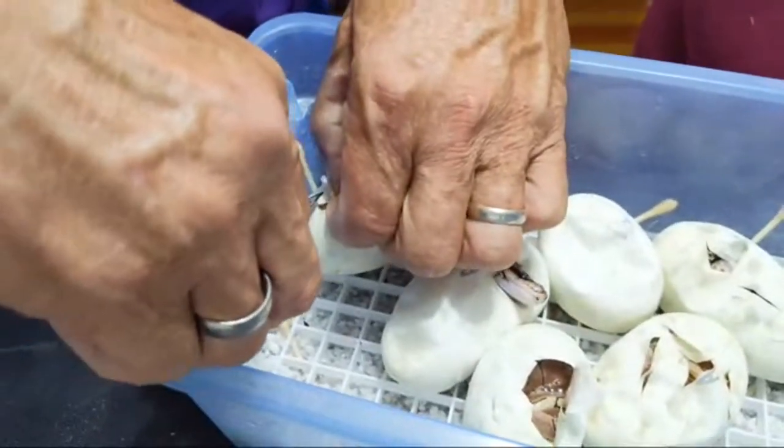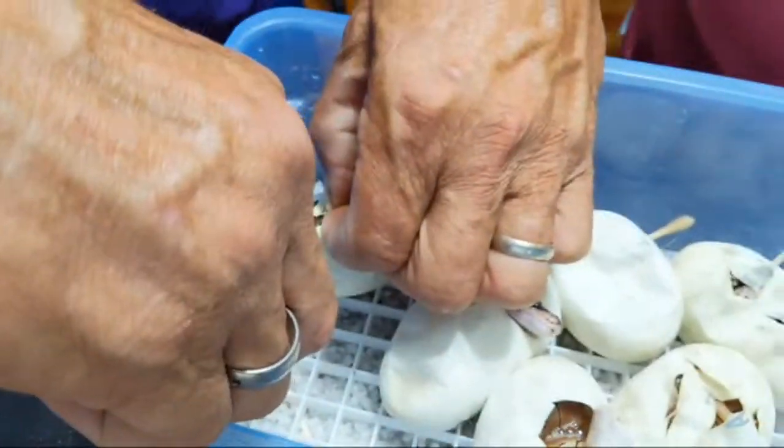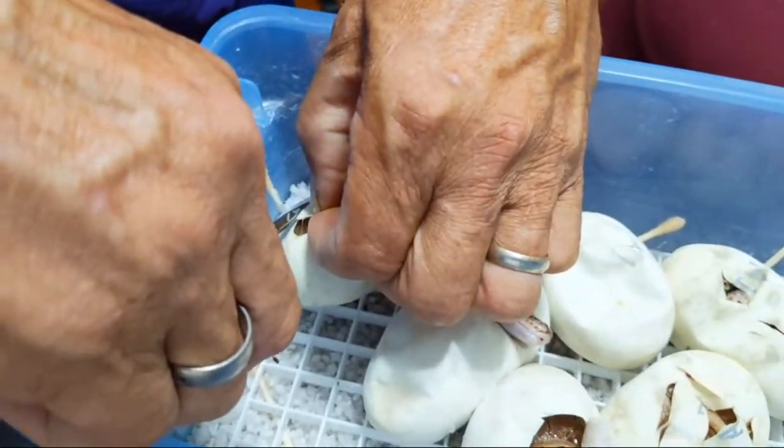There's nothing more fun than cutting eggs. Seeing them babies come out for the first time, just... Oh, I know. It never gets old. Never gets old.